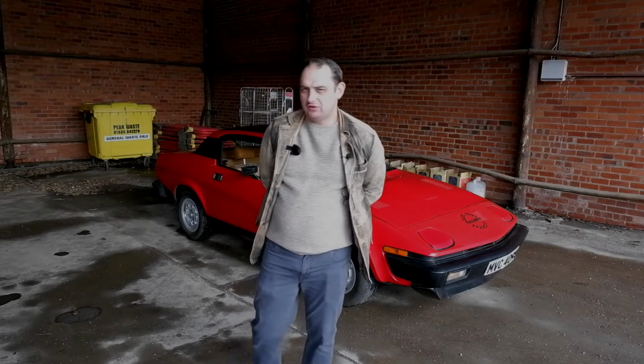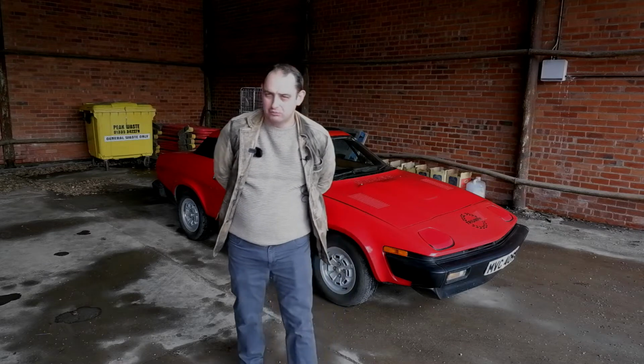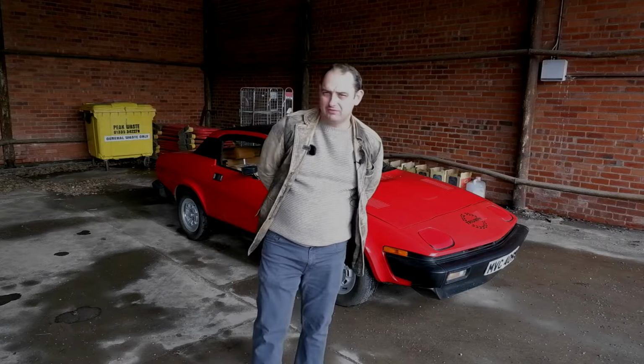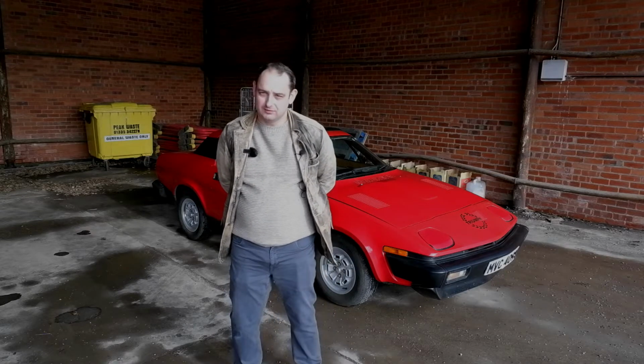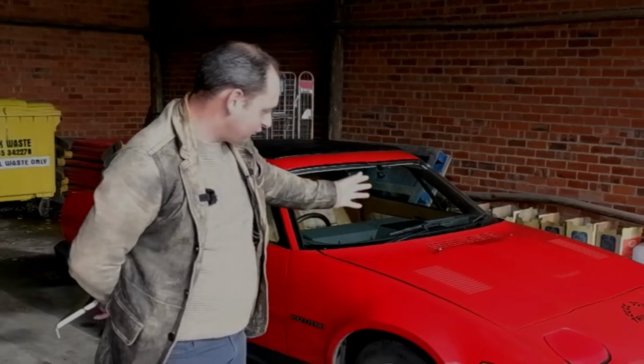Now, throughout the 1960s, Britain had some fantastic little sports cars. Things like the MGB and the Austin Healey were always big sellers, particularly in the US market. So, come the 1970s, Triumph wanted something to carry them into the future, or as they put it, the shape of things to come. So behind me we have the TR7.